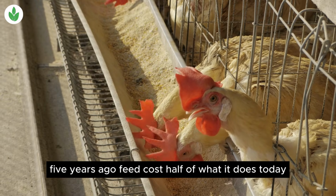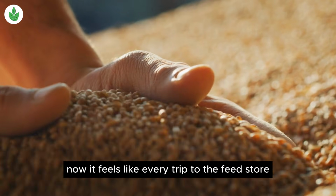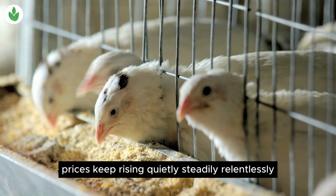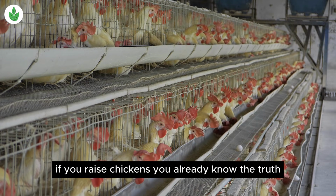5 years ago, feed cost half of what it does today. Now it feels like every trip to the feed store hits harder than the last one. Prices keep rising, quietly, steadily, relentlessly. If you raise chickens, you already know the truth.